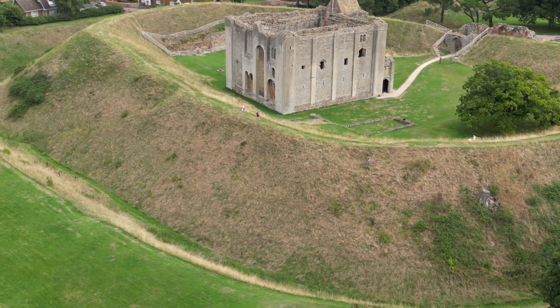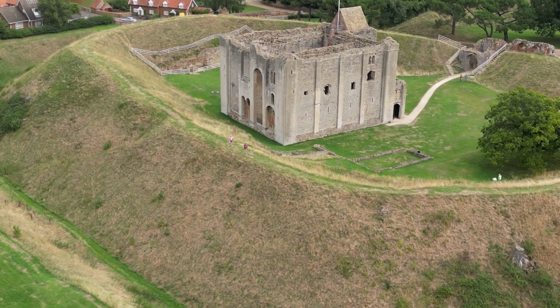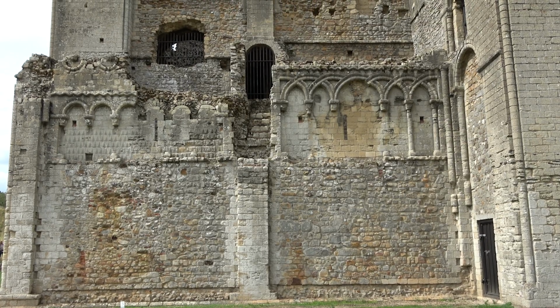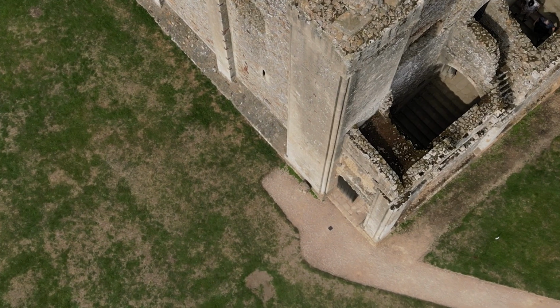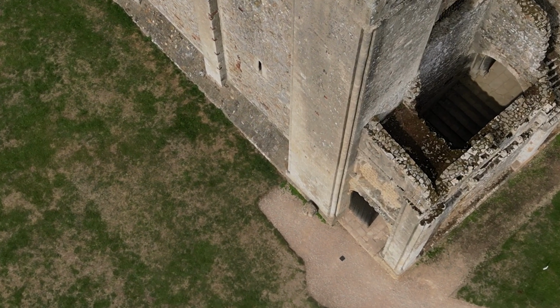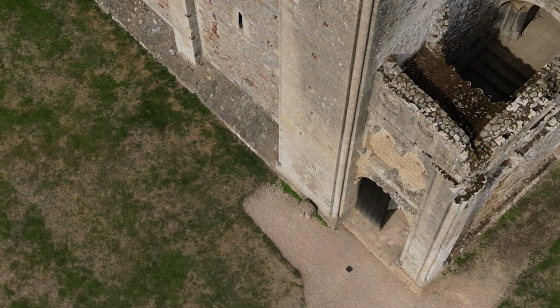Castle Rising stone keep was built around 1140 by William Daubeny, who had risen through the ranks of Anglo-Norman nobility to become the Earl of Arundel. William married Henry I's widow, and the castle he built here had to be fit for a former queen.